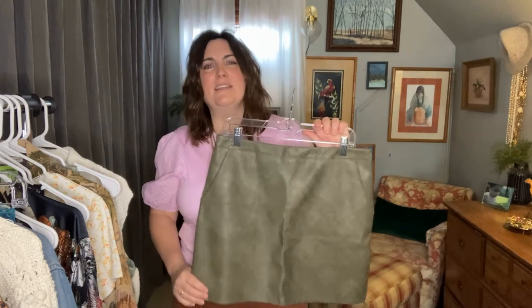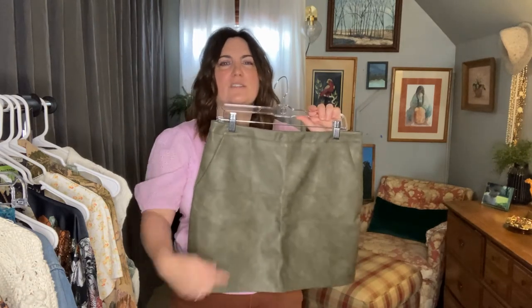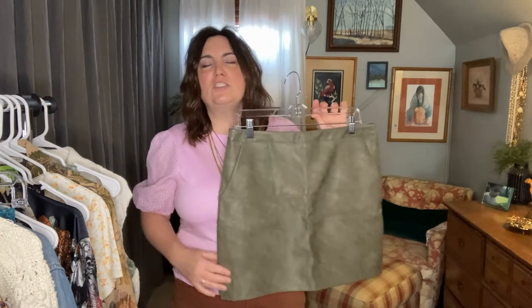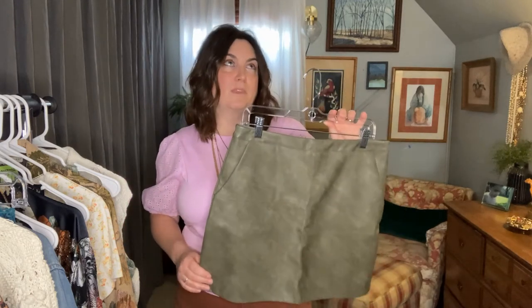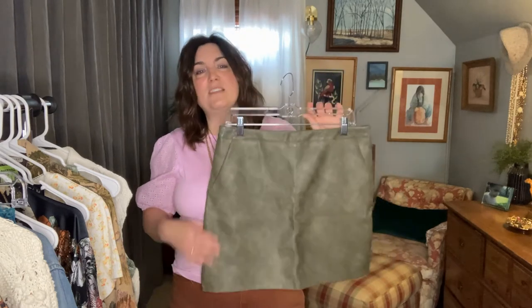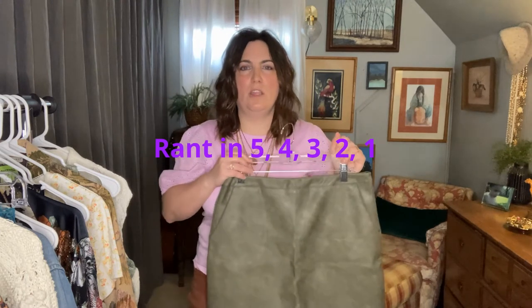And again, I probably should not keep exposing myself like this on here, but I do already have a green leather skirt. However, it is a much darker shade of green and it's a different cut and it's got a little scallopy bottom. And so it is a totally different skirt. They just happen to both be shades of green. So anyway, I love this. I think this will be super versatile, which is exactly what you want in your wardrobe.